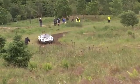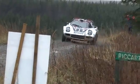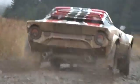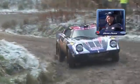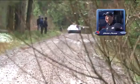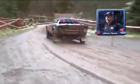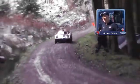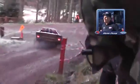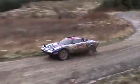Of course, one of the most distinctive cars in British rallying is the Steve Perez Lancia Stratos, which sadly broke down shortly into the first stage. And we asked him if he only kept running the somewhat troublesome car merely to keep the spectators happy. But are there any development plans for the future?